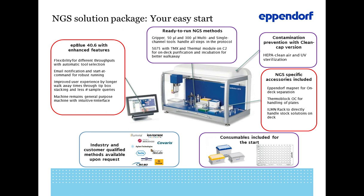So what we have as our NGS solution package is our EpiMotion 5075, which has the built-in thermomixing module as well as an additional thermo module for your enzymatic steps, which allows on-deck purification and incubation and increases your walk-away time drastically. The system already comes with all the tools needed. It comes with the gripper to transport your low bind plates. It comes with 50 microliter and 300 microliter multi- and single-channel tools, which will cover a volume range from 1 microliter up to 300 microliter in a single pipetting step.